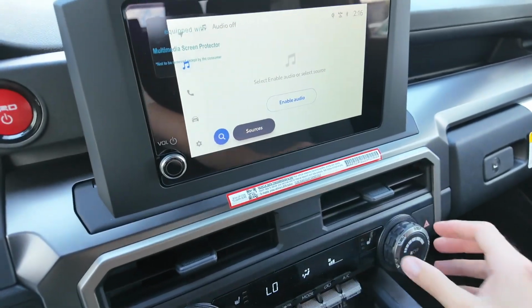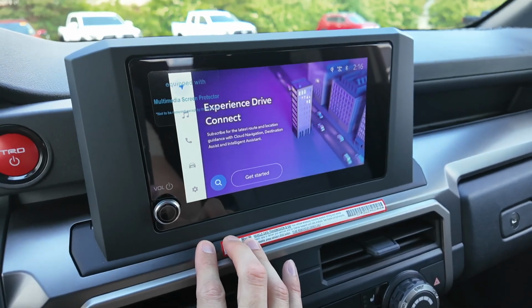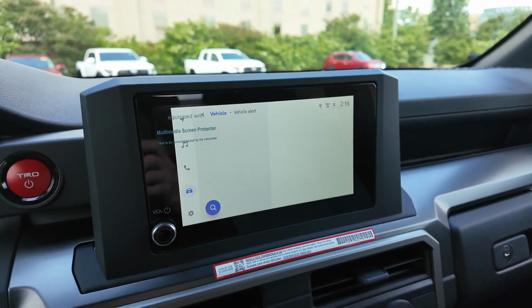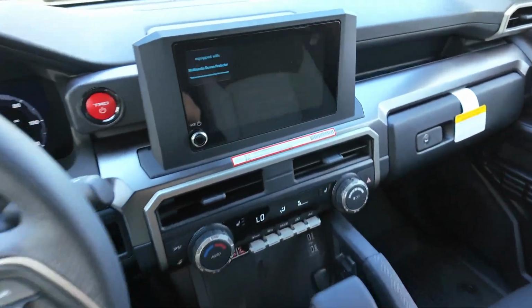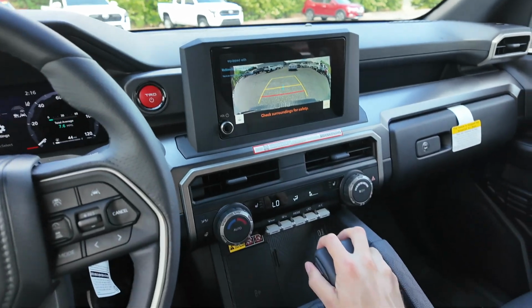So this one has the basic screen, so a little bit smaller than the larger one. You're still going to get all the exact same controls, full screen nav once you set it up, audio controls, we have phone integration, and a couple settings within the car as well. So overall, it's pretty simple, everything you've seen on all the Toyotas. Reverse camera has nice HD graphics, and you can configure the view just a little bit.